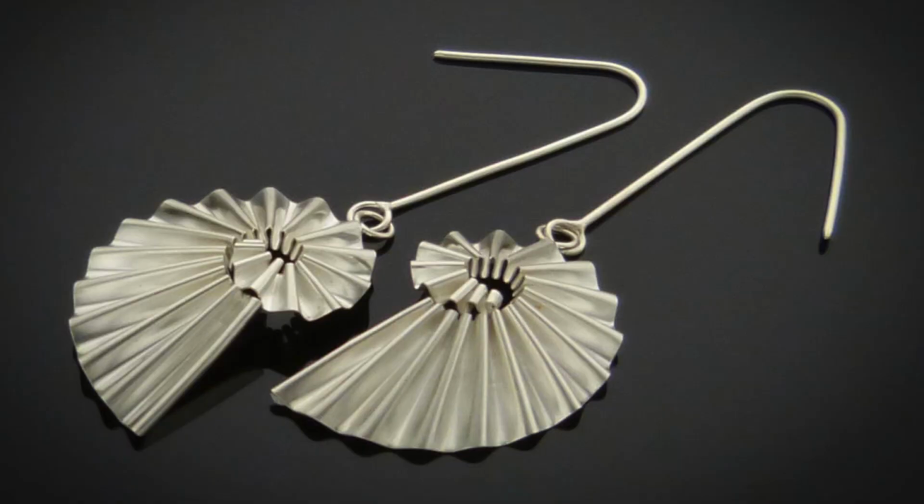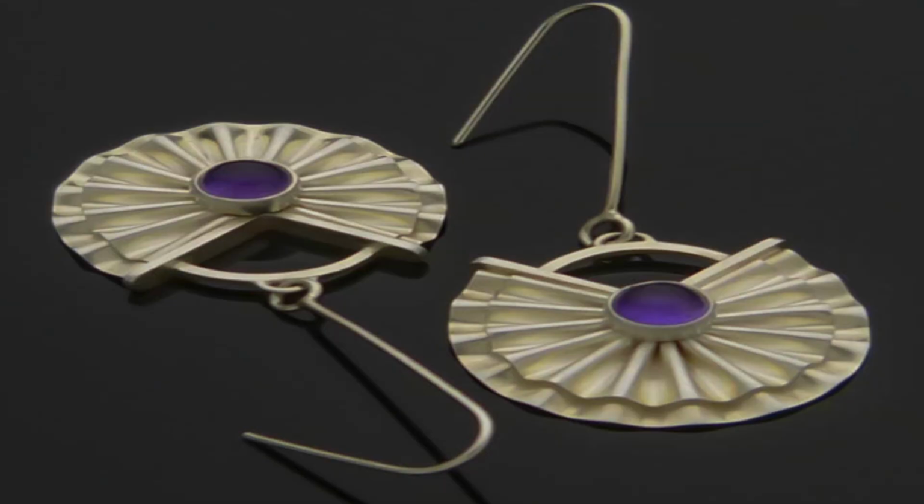This image in my head just exploded of this entire line. The earrings, the word flamenco just came into my head, described the earrings perfectly. It's like all the music I listen to when I'm creating the jewelry, and that's how the flamenco line was born.